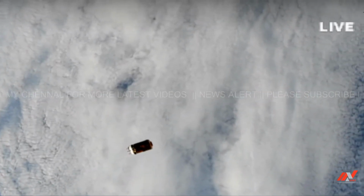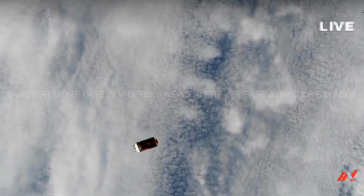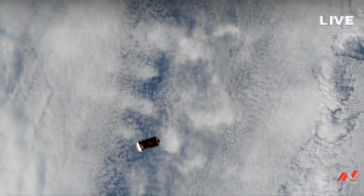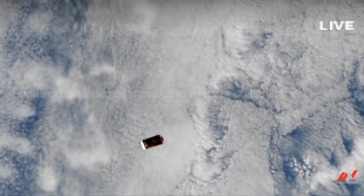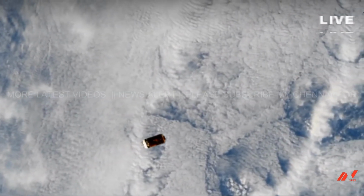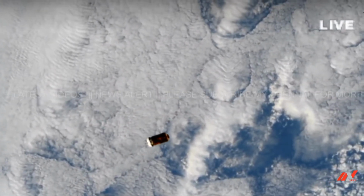HTV continuing to depart as planned, 740 meters away from the space station and counting. It is heading towards that approach ellipsoid. That'll end the joint operations between the International Space Station and HTV Flight Control. HTV Flight Control over in Tsukuba, Japan will take control of the vehicle and see its deorbit burn.